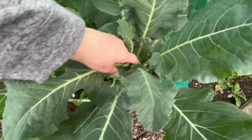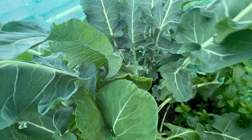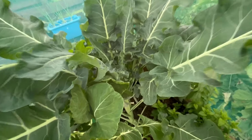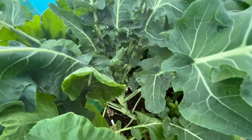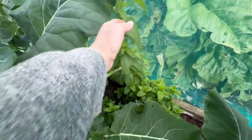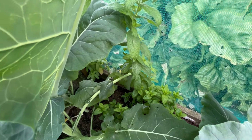This is also cauliflower, but nothing happening yet. And this is also cauliflower, I believe, but it's very tall. I think these are the Romanesco ones that give you the little knobbly centres. So it's not hearting up yet. So we'll see. Look at all that mint that's growing. This is what I was talking about. I'll maybe cut some of that down just so it's not getting in the way.